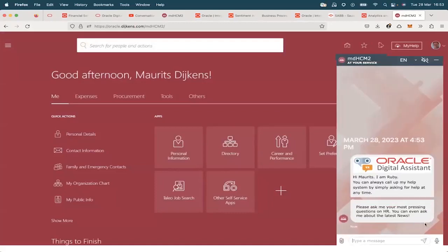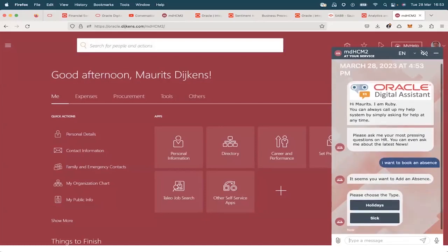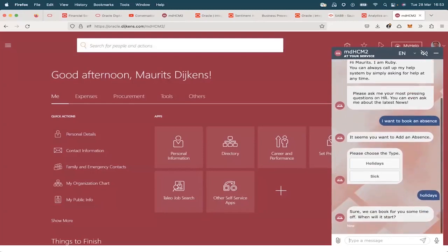You go. Right, and here's an Oracle Digital Assistant, and you can combine custom skills and standard skills. But let me just show you a skill here around I want to book an absence. Right, then with Fusion, you have all these absence types. So definitely one of the things you need to think about is how many absence types do I want to support? But typically it's, you know, like the regular holidays, maybe a sick leave. But let me just focus here on a normal holidays flow.